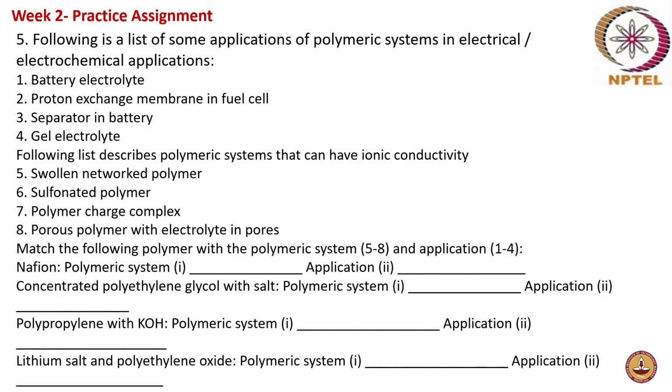So, following is a list of some applications of polymeric systems in electrical and electrochemical applications. Okay. So we have battery electrolyte, proton exchange membrane in fuel cell, separator in battery, gel electrolyte. The next list describes polymeric systems that can have ionic conductivity: swollen networked polymer, sulfonated polymer, polymer charge complex, and porous polymer with electrolyte in pores. The first four are the applications, and the next four are the polymeric systems and how they are in nature.